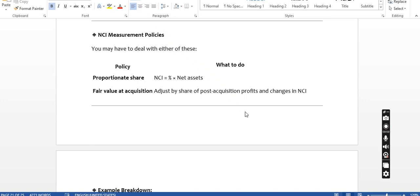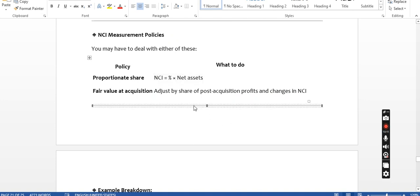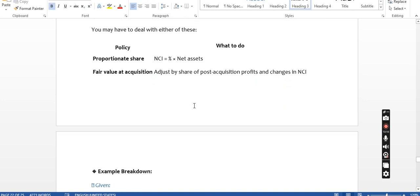What you are saying is also what we have here on the screen. Our NCI is the percentage of net assets if you are using proportionate share. And if it is fair value, it means the fair value of that asset will be given to us. You give it to us. Yes, sir. Thank you, sir. All right.